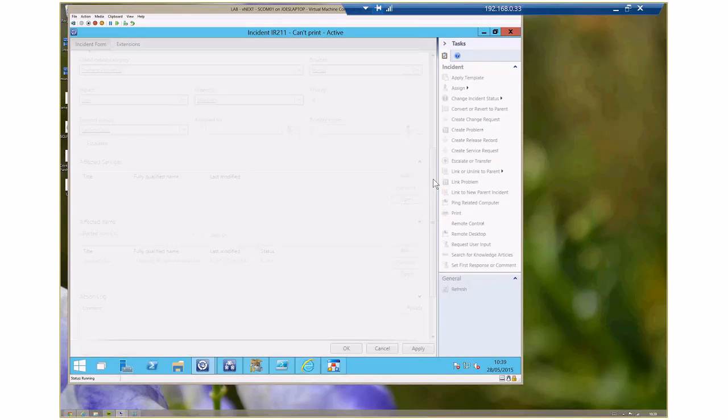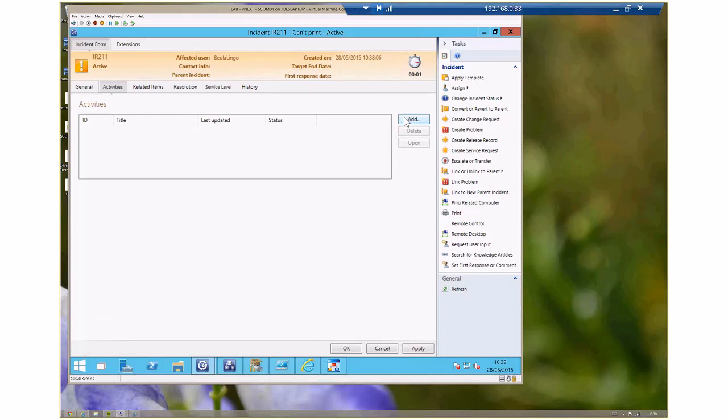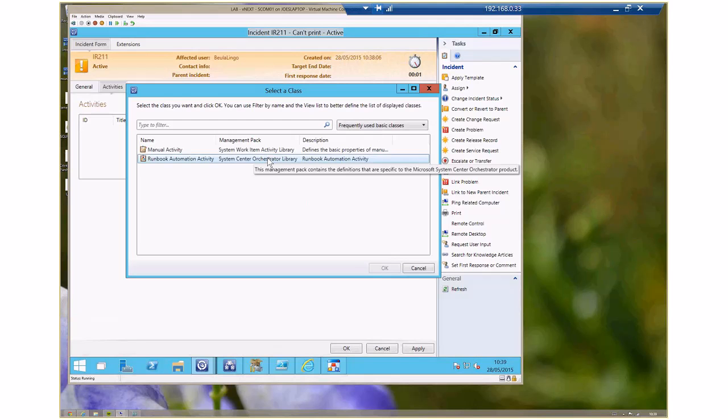The other thing that we can do, thinking about automation, is actually start to add activities to an incident. These can be manual activities, so if you've got a specific set of criteria that you have to complete as you move through an incident, you can add these as activities, so we can ensure continuity of how it's resolved. But we can also add runbook automated activities, and as the name suggests, these are automated activities using Orchestrator.